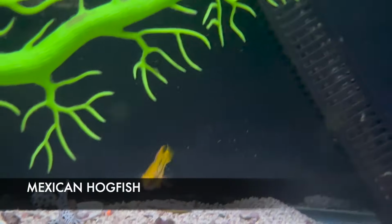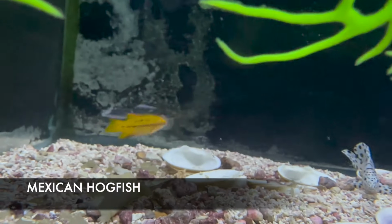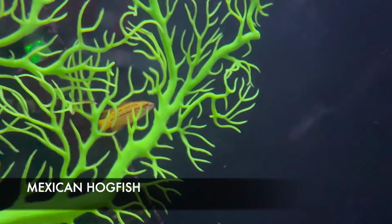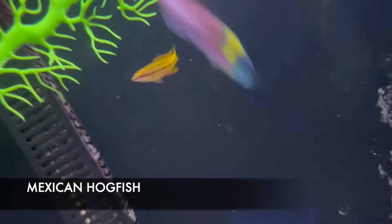Another cool thing I got in this week that I haven't gotten in a while is going to be our Mexican hogfish. Now this guy can get up to 18 inches. Will take him a while to get there, but right now he is cute, adorable, and beautiful.